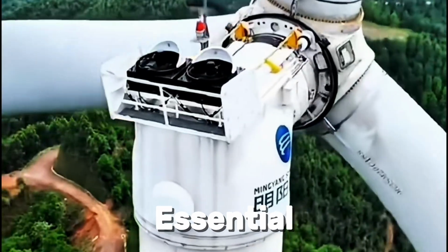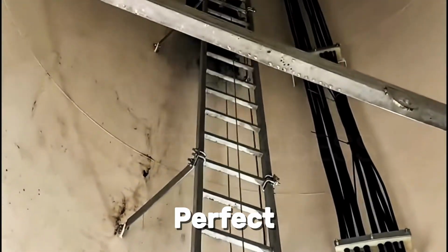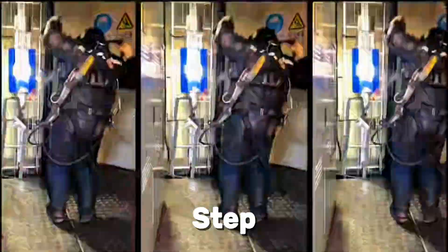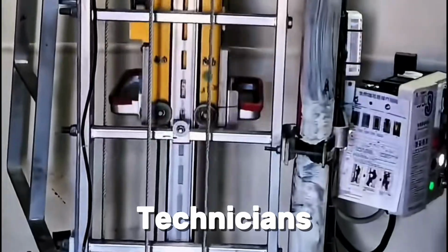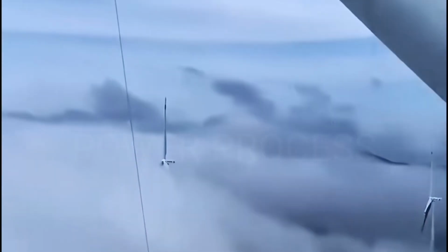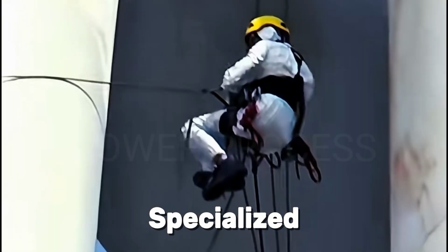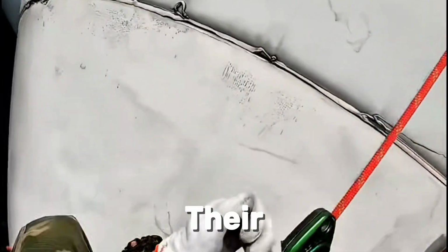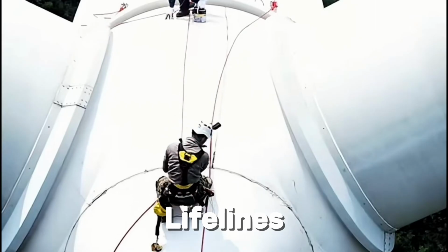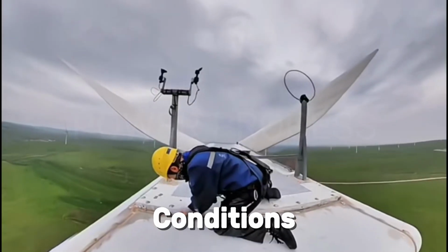Workers perform essential checks, securing hatches and ensuring every piece of equipment is in perfect order before daring to step out onto the turbine's exterior. Watch as brave technicians venture onto the hub and blades, sometimes lying flat to access critical areas. This specialized work, high above the ground, requires immense agility, courage, and precision. Their safety harnesses are their lifelines, ensuring they can perform their tasks in challenging and exposed conditions.